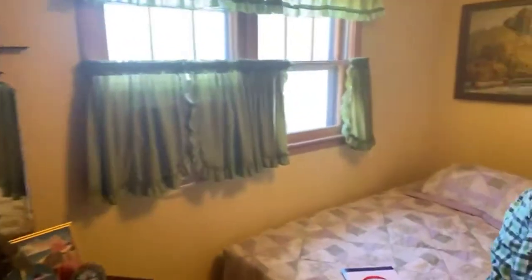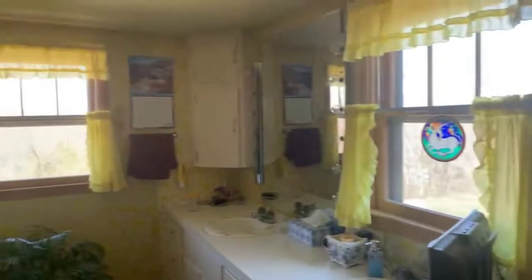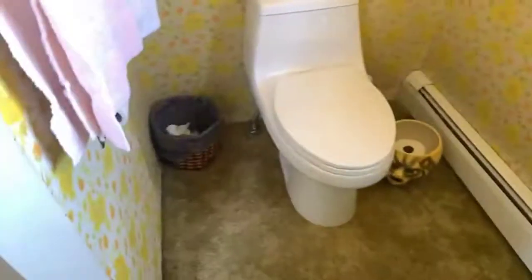So here's the beautiful hardwood and the nice pretty bedroom. And it has a step-in closet. And your attic scuttle is up there as well. One more look at the bedroom. And then you have the bathroom here. There's the tub. Double vanity. You have an actually pretty attractive linoleum under the carpet. So that should be pretty easy. And then the stool and the shower. And the linen closet.